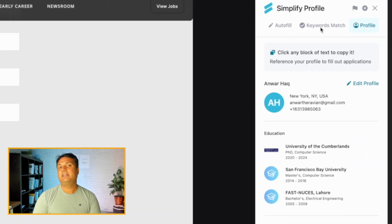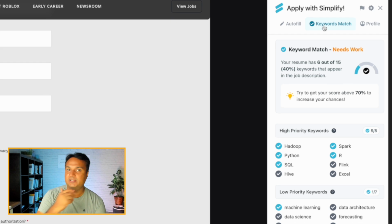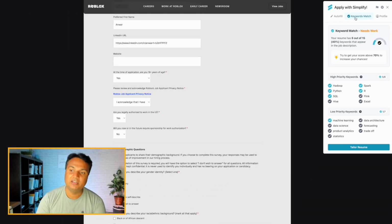It also tells me how good my resume matches with the keywords mentioned in the job description. And I think the paid version of it helps you tailor it automatically by including those keywords in your resume. But since I'm on a free version, I can just glance at it and manually update my resume if needed. I think that's also a very neat feature.